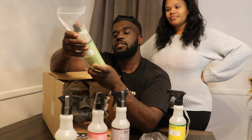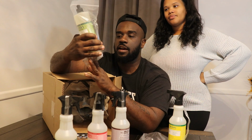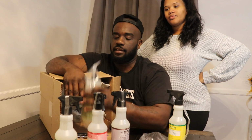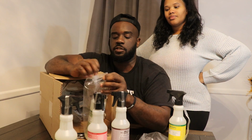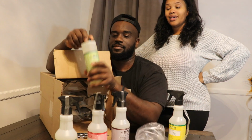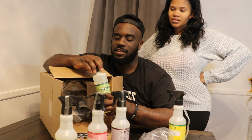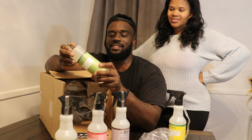Ooh, we got some more dish soap. This dish soap is pretty good. I never had this Iowa Pine scent, but the lemon one smells so good, like I wanted to do the dishes all the time. Please tell me I got some more lemon. Oh, this smells like pine soap. Really? Yes.